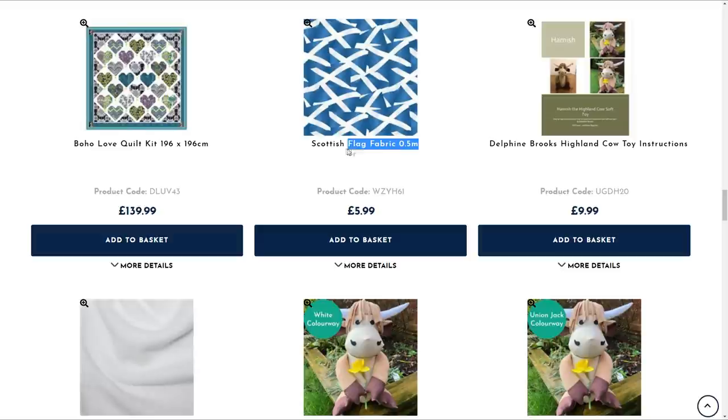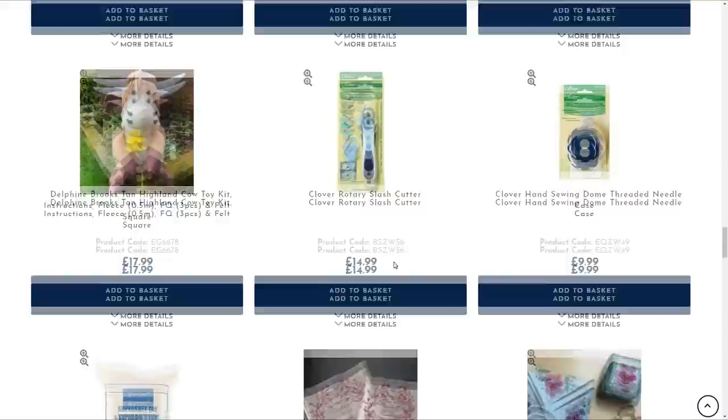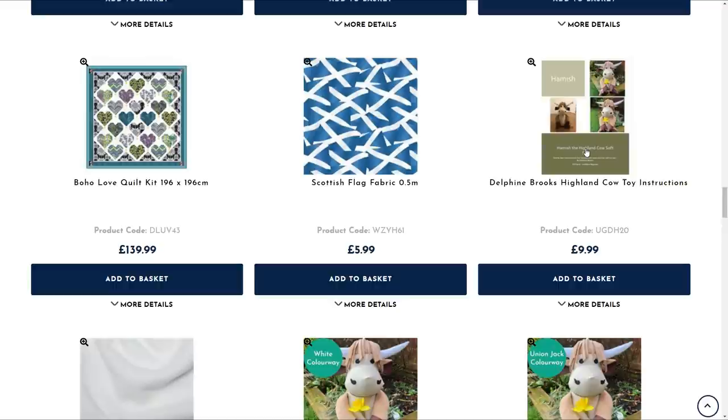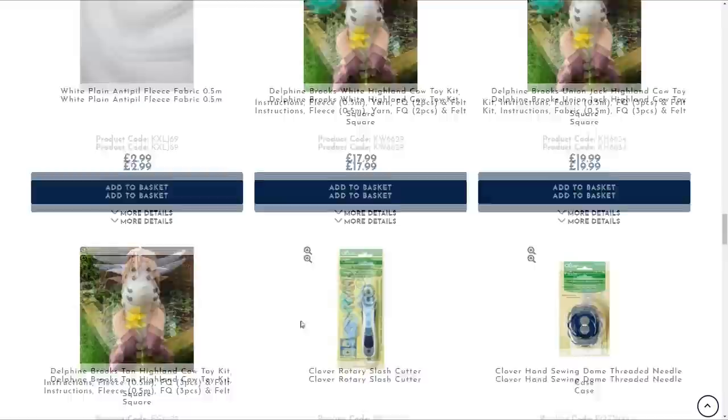Then we've got Delphine's hour, so you can go in and buy the bundles right now for the Highland Cow. Now, we don't have the pattern on its own today. It's just the bundles we have today. Oh, on my sheet this morning, it didn't mention the instructions. The sheet that Hannah sent me yesterday didn't have that on. So anyway, you can buy the instructions, but we do have bundles as well. They're $17.99 and $19.99. See, that's a good price when you think the pattern's $9.99.